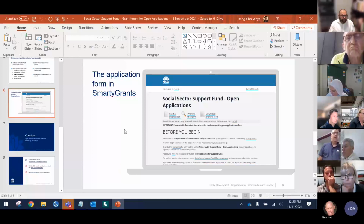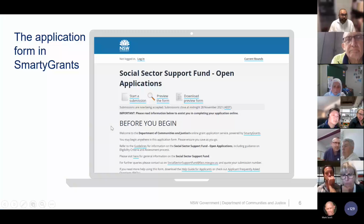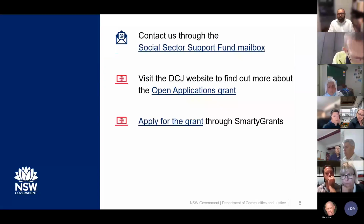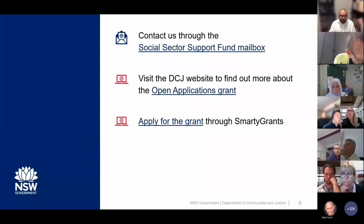It's a relatively straightforward process. If you've got any issues or problems with the application form, you can email the team. I can't remember the email address off the top of my head, but we can put it hopefully on the chat, and we send. Oh, there we go. We'll send you the actual name of the email, not just the link as well.